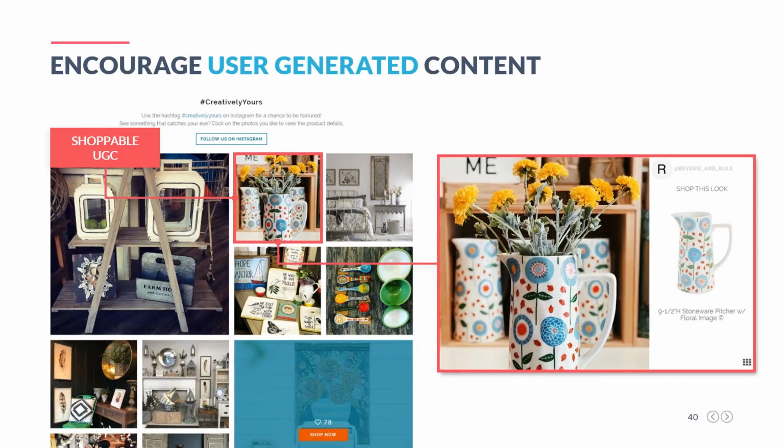One way to encourage user-generated content outside of testimonials, you can create a hashtag on social media and then encourage users to upload photos of your products onto social media using that hashtag. It'd be great to have some sort of promotion surrounding that, maybe a contest that they can win, a gift card or some type of prize.